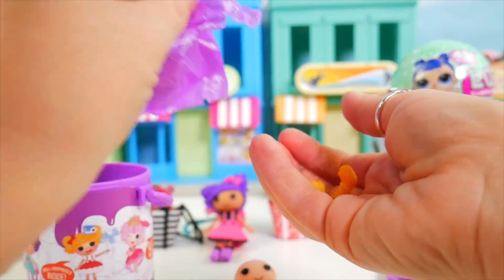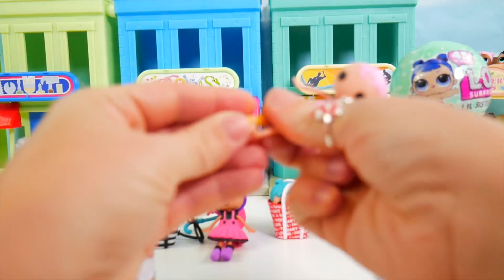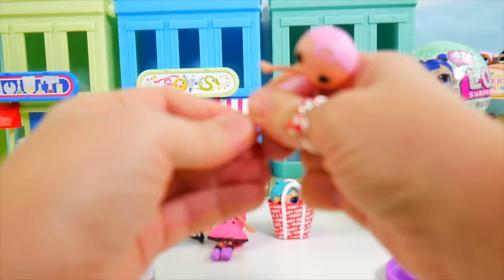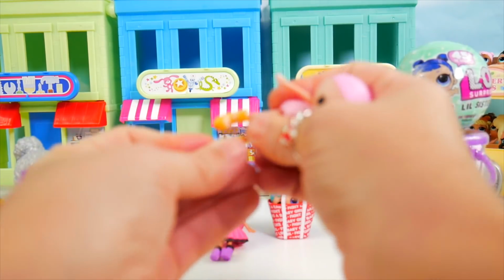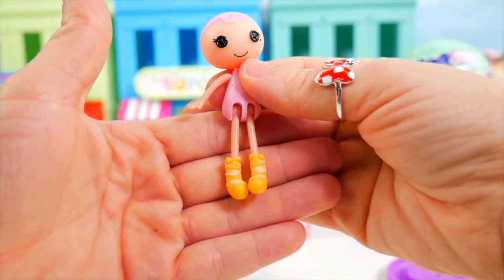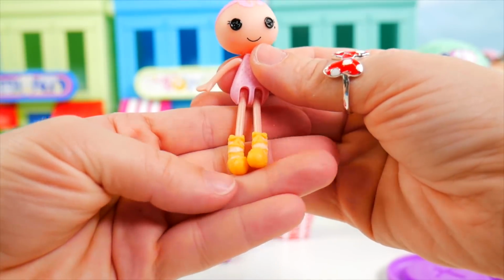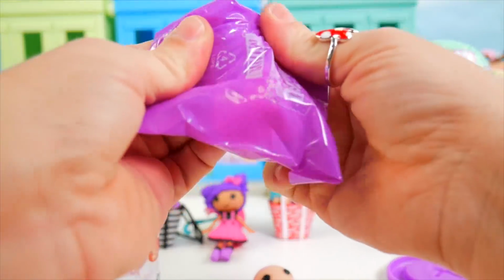I got her shoes. They are a yellow color, so on this one, they don't match her hair. I think I got them on. They almost remind me of ballet shoes because they're wrapping up around her ankles. I don't know if you can see that, but they kind of wrap around her ankles like ballet shoes. I wonder if she's gonna be a little ballerina girl.